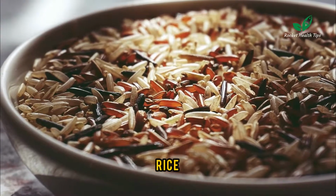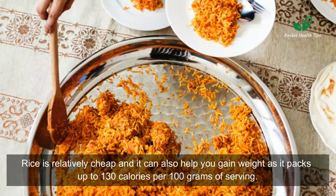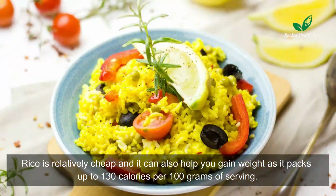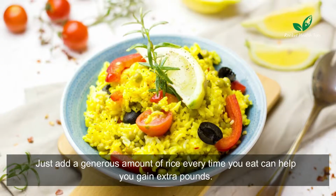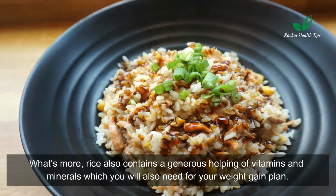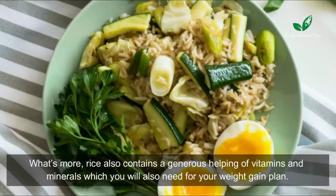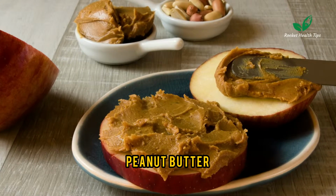At number 1 we have rice. Rice is relatively cheap and it can also help you gain weight as it packs up to 130 calories per 100 grams of serving. Just add a generous amount of rice every time you eat can help you gain extra pounds. What's more, rice also contains a generous helping of vitamins and minerals which you will also need for your weight gain plan.